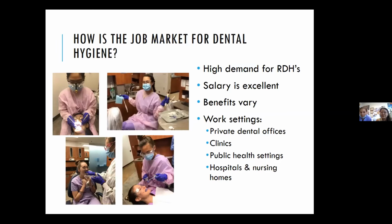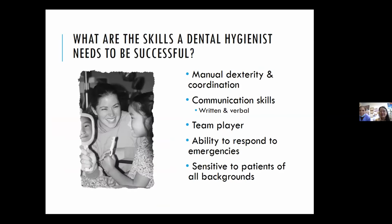So the job market for the dental hygienist is in high demand, especially right now due to COVID and everything. It pays very well, and the benefits vary. There are a lot of work settings where you can perform. You can be in a private dental office, you can work in clinics, public health settings, or even hospitals and nursing homes, which is really exciting because you can pick what area you like the best. And also, you can be an educator. Yeah, you can. Yay! Bachelor's.